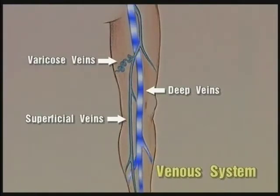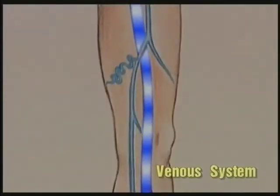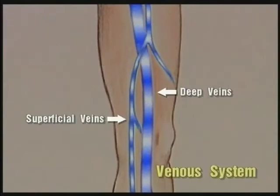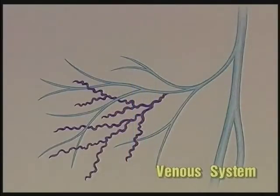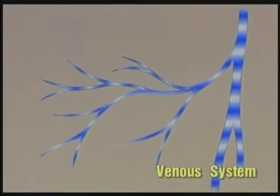Therefore, superficial varicose veins may be eliminated without adversely affecting the return of venous blood. Let me repeat this important fact. When an abnormal vein is eliminated, many healthy veins remain to carry the blood. Therefore, treatment which removes abnormal varicose veins actually improves circulation in the legs.